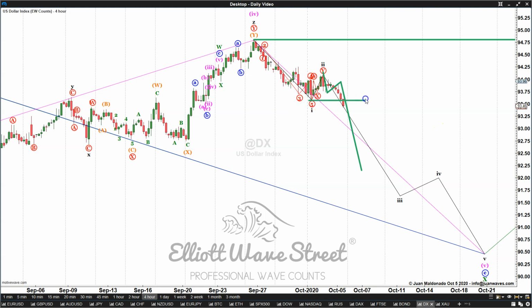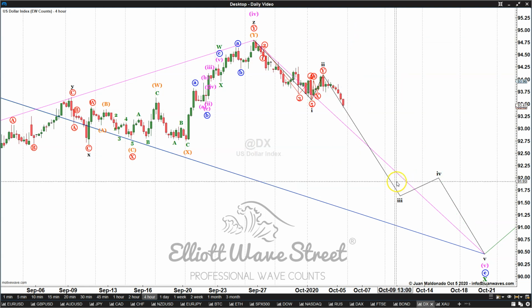If we have a failure here, what is a failure? Well, the price doing a trap and reversing back to this area and doing something like this, that is a failure, and then we are likely to make a hard high. I will prefer that scenario of having a hard high and then the big drop on the dollar. Oh, that would be great.